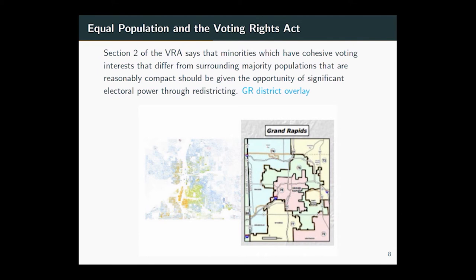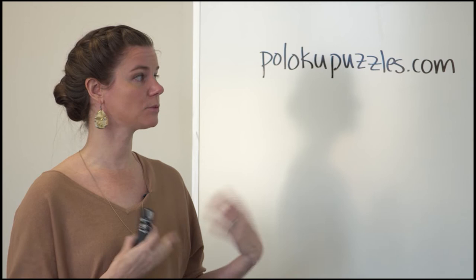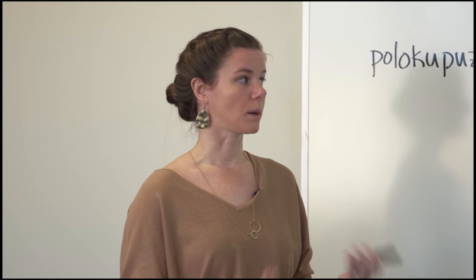Minorities that have cohesive voting interests that differ from surrounding majority populations and are reasonably compact should be given the opportunity of significant electoral power through redistricting. We have to give them the opportunity to elect representation. That doesn't guarantee that they will be able to receive representation, but we have to draw the line so that they have enough voting power in a district so that they could elect someone to represent them or pass policy changes that affect them.